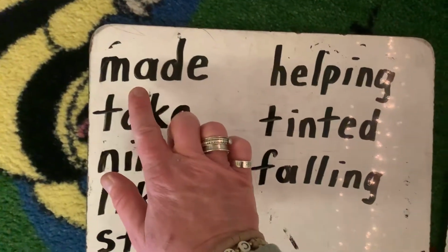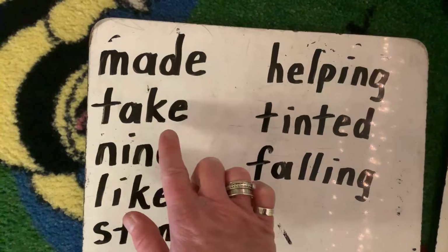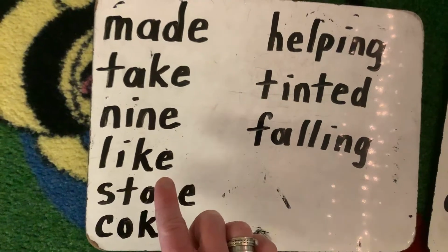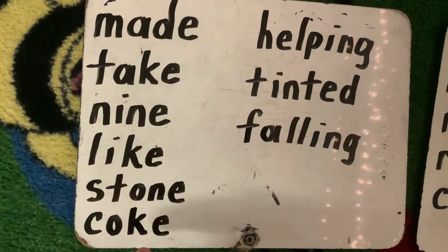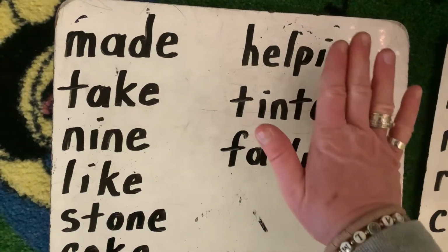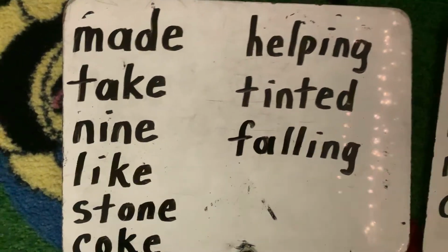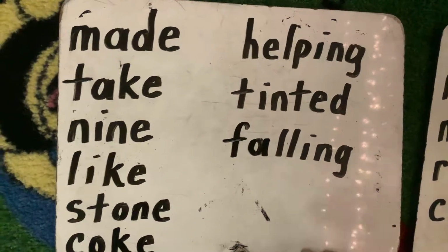Here we go. Made, take, nine, like, stone, coke, our base word help, ing, helping, our base word tent, ed, tented, our base word fall, ing, falling.